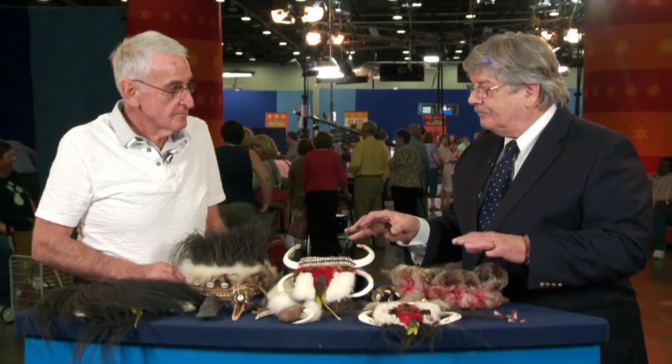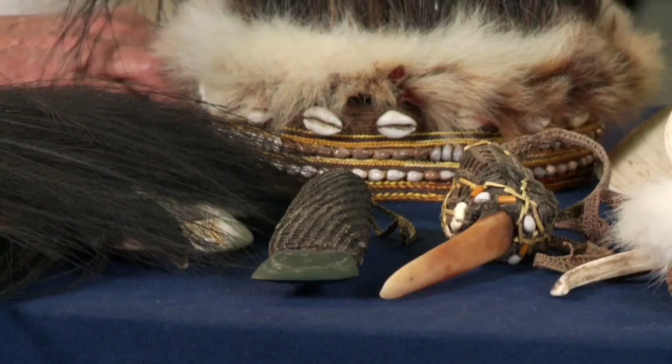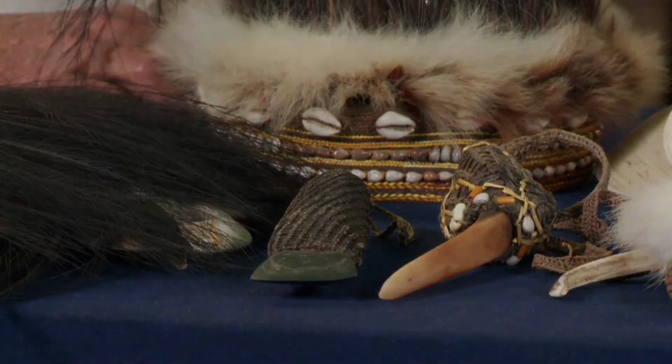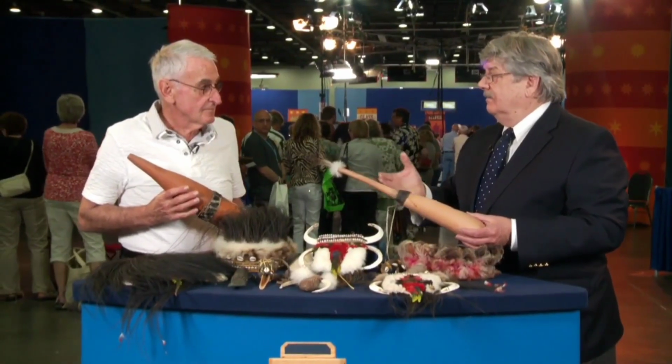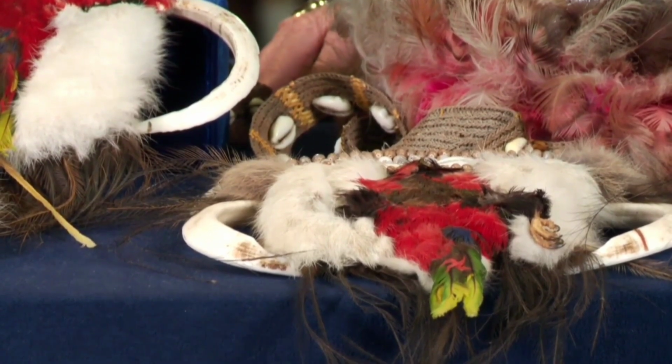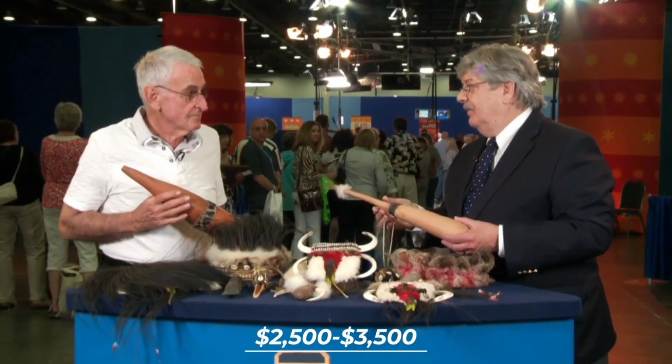The items in his collection serve as a way of showcasing the Irian tribe to the world, and at auction, they would collectively sell for... So now if we take the sheaths and add it in with the other group, we're in the $2,500 to $3,500 range for the entire collection.